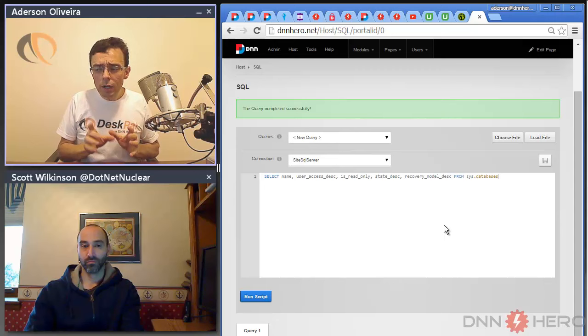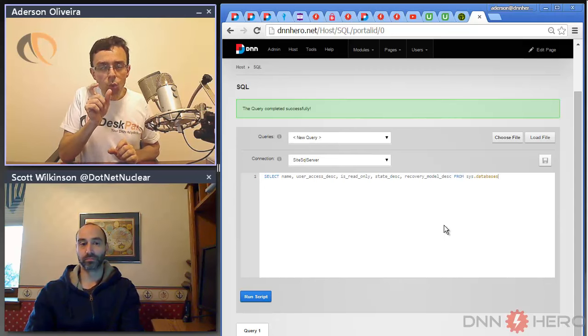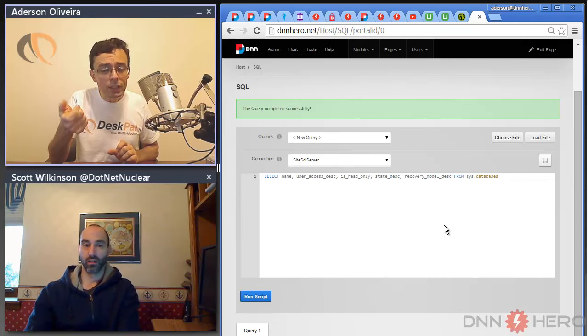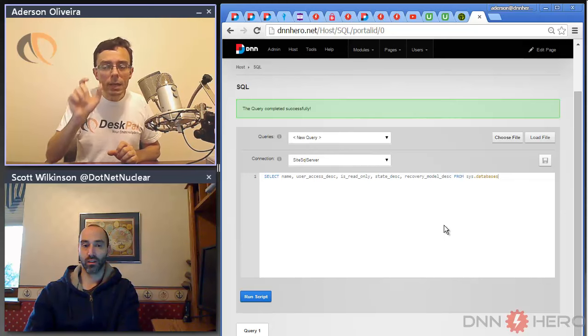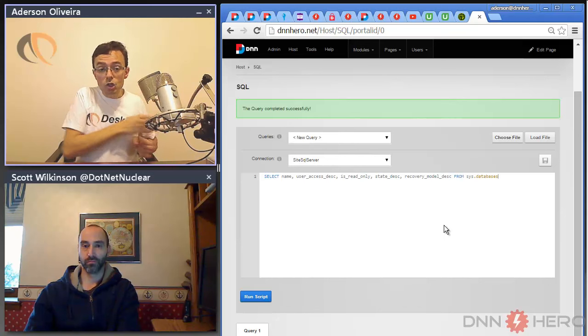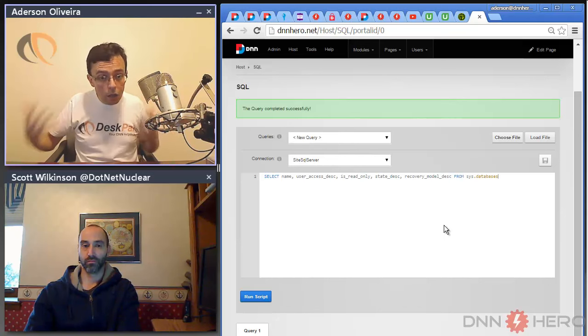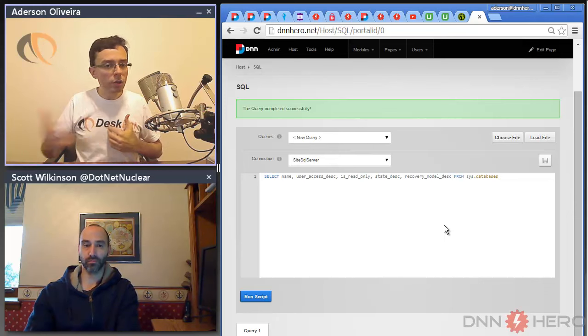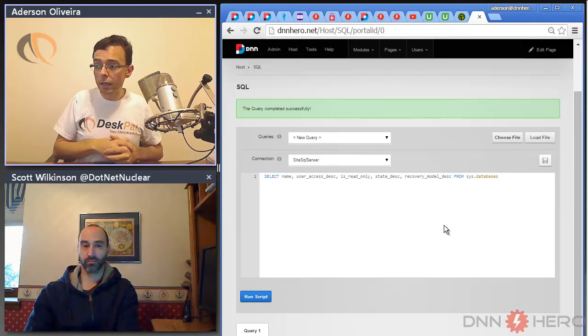So usually I only recommend to use a database in recovery full mode if you know what you're doing, because otherwise the database will grow quite a lot. Recovery full mode means that you can go back to any particular time that you want a snapshot from your database. So it can grow a lot. So ideally, I usually run my database in simple mode.